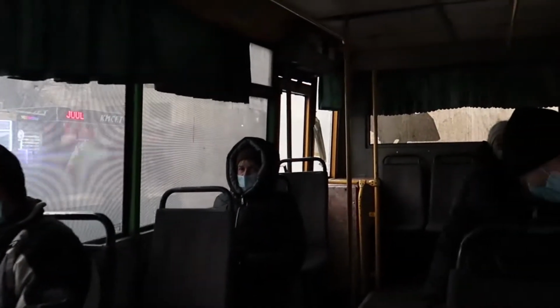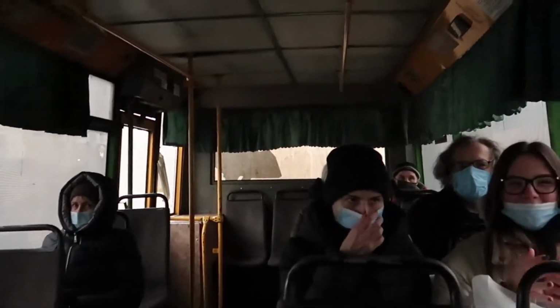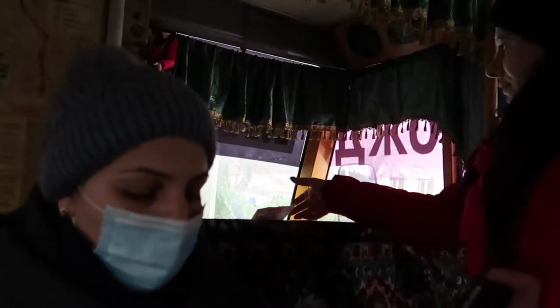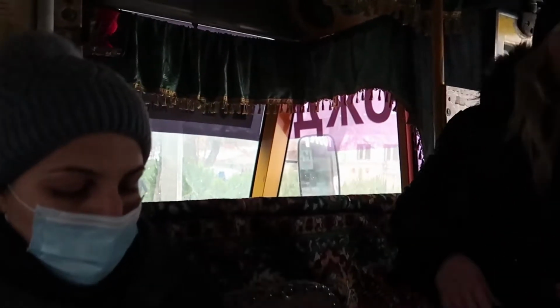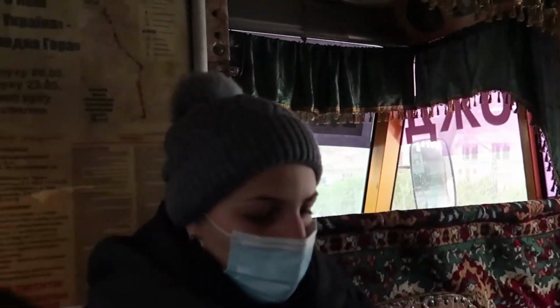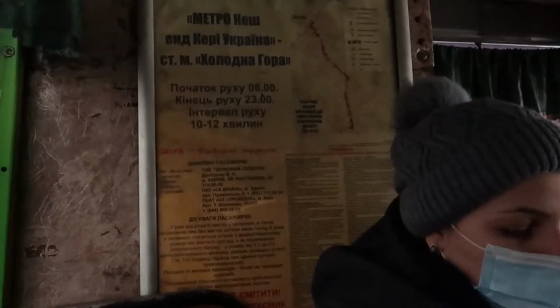And here's the bus inside. Pretty cool. So you literally just pay the driver, and if you are older than 60 years old, then it's free to take the bus here.